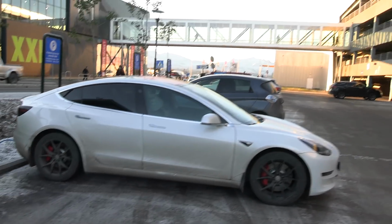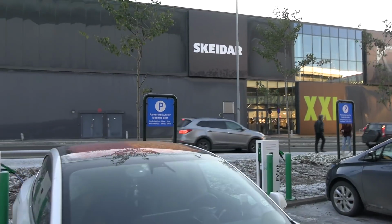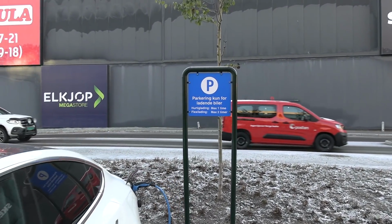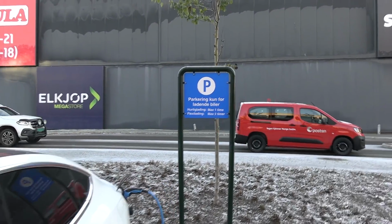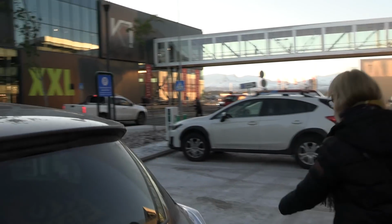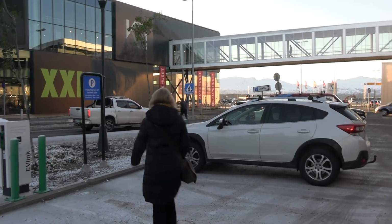So, funny thing is that it actually says here, really? Flexi charging, maximum 2 hours. Okay, we'll try to be back here within 2 hours. But not everyone cares about the charging spots. Look here, we have a fossil car blocking one of the AC spots. It's not a big deal, I guess, but I don't like it.